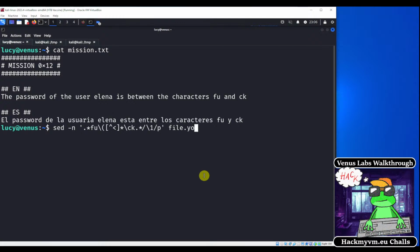Okay, so I'm going to level with you, and I'm going to say that I got this off of after doing some searching. I don't necessarily know what all of the symbology over here means, but this apparently is how you use sed to look for strings in between two different sets of parameter strings. So let's run this.